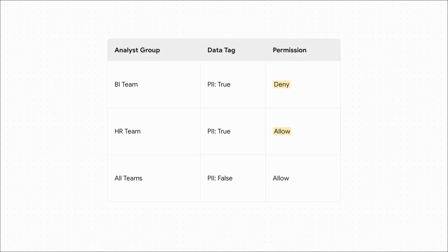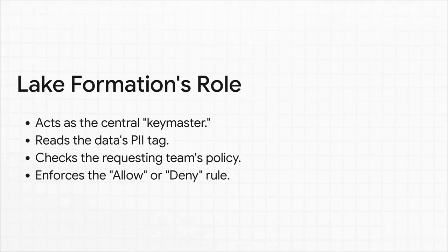Data classification using tags. We just go to the sensitive data columns and slap a tag on them that says PII true. That's it. Then we create some really simple rules. If you're on the BI team, you can't see anything tagged PII. If you're in HR, you're good to go. It is such a clean and scalable way to control who sees what. And the service that enforces all this, that's AWS Lake Formation. It reads the data's tags, it checks the user's role, and it applies those rules automatically, all the way down to the individual column. The result, the BI team gets their analytics, and that PII column just stays completely hidden from them. It's like it's not even there.